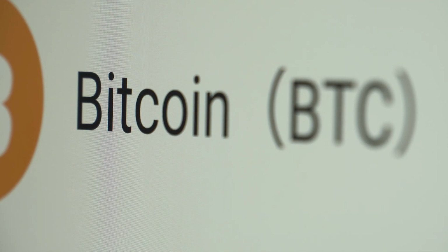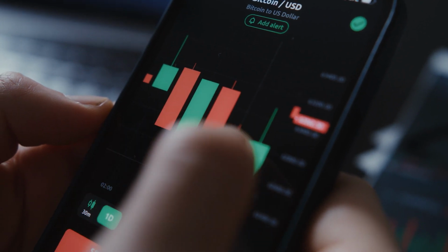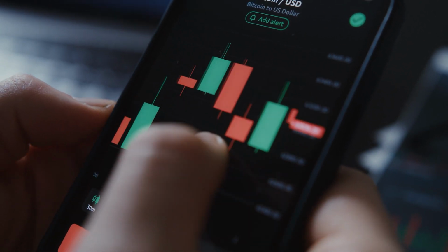So everyone knows about Bitcoin. It's the cryptocurrency that's worth 40,000 one day, 60,000 the next, and then 20,000 the day after that. Now that volatility is sometimes a very cool feature, but it can also be a bug.